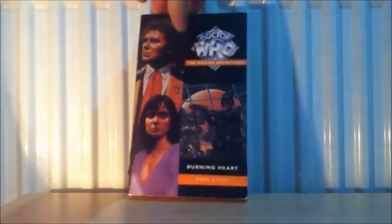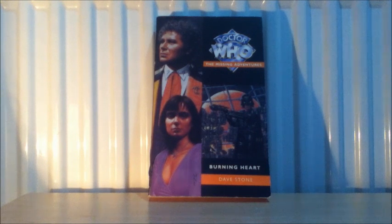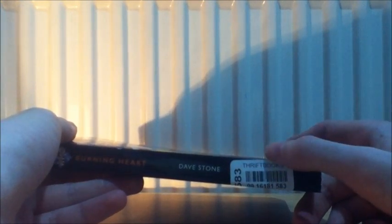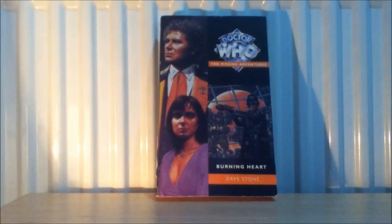And for the last Virgin Missing Adventure, it is Burning Heart by Dave Stone. I like to call this one the Forgotten Virgin Missing Adventure, as I see no discussion on this book whatsoever. Dave Stone has to be one of the most controversial and mixed Doctor Who writers. Unfortunately, I've got a sticker here, but I don't want to take it off. It's one of those stickers that damages the cover when you rip it off, so I have to live with that, unfortunately. The back bio seems alright, but I just see no discussion on the book. It's like no one gives a crap about it. Poor old Burning Heart, no one loves it.